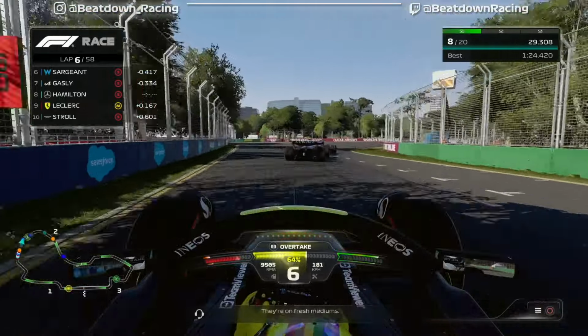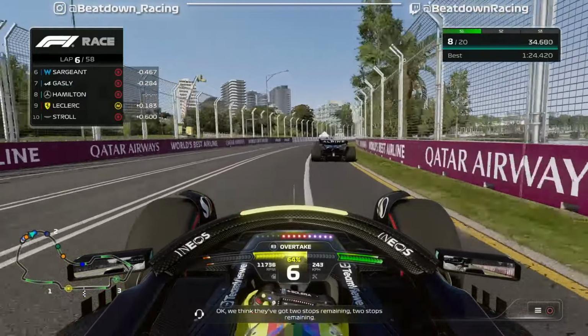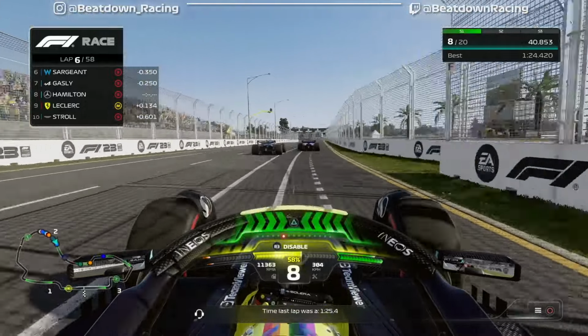Is behind you. They're on fresh mediums. Their tyres are 5 laps old. Okay, we think they've got 2 stops remaining. Time last lap was a 1:25.4.